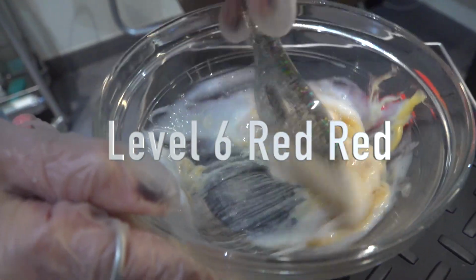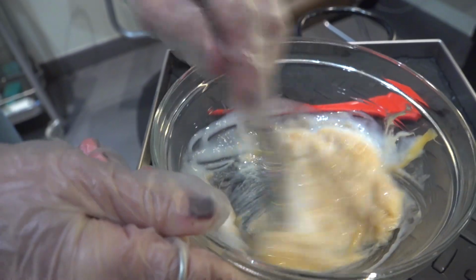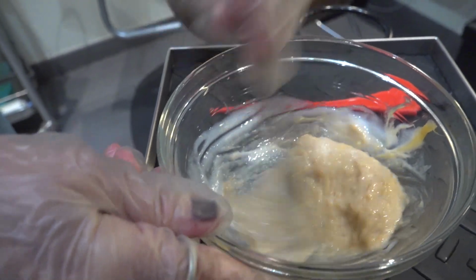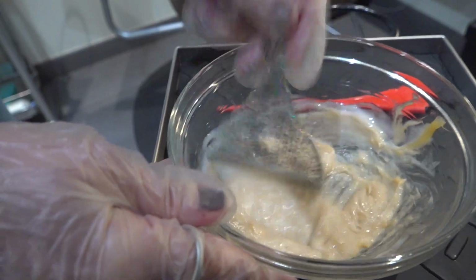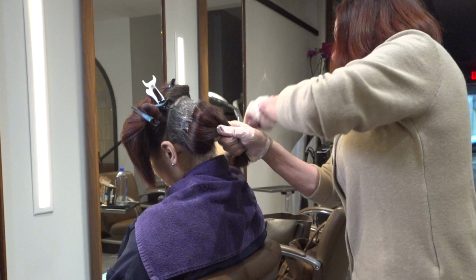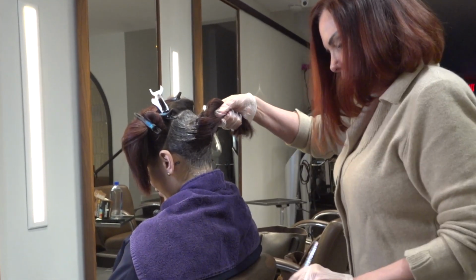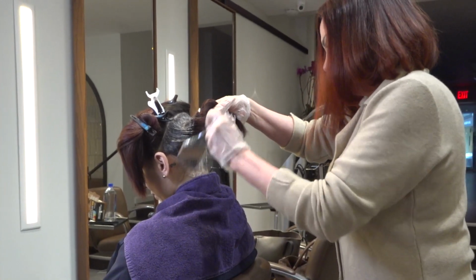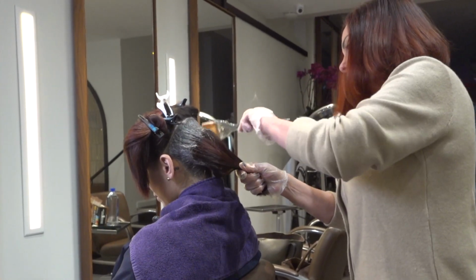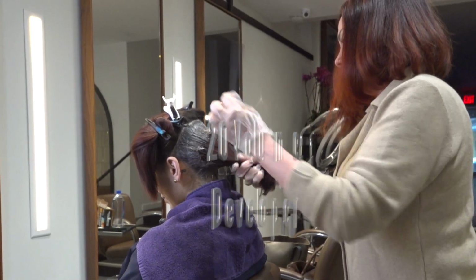So we're using a level 6 red and a level 7 copper. I'm finding that putting some copper helps the reflect and makes red look redder, especially when you're working on very dark hair. So our formula is between a 6 and 7. The natural hair is a 2, so our final result will be a level 4 red hair. There's no background in these shades, so they produce very strong, vibrant red results. We develop them at room temperature for 45 minutes, and I use 20 volume developer.